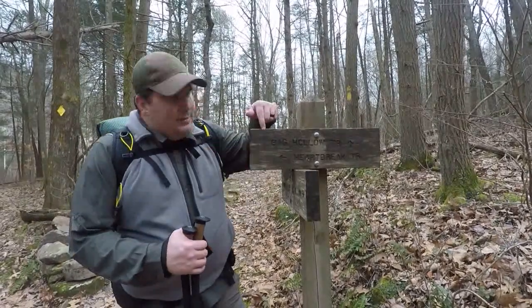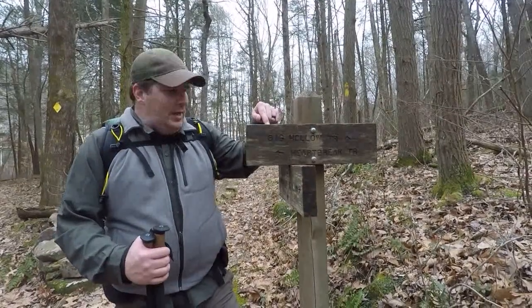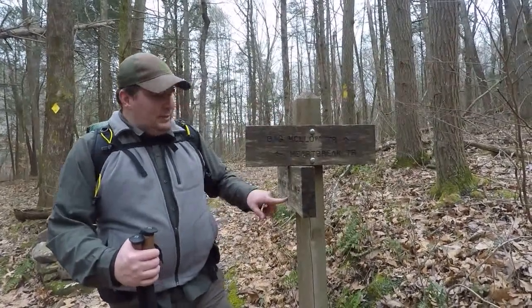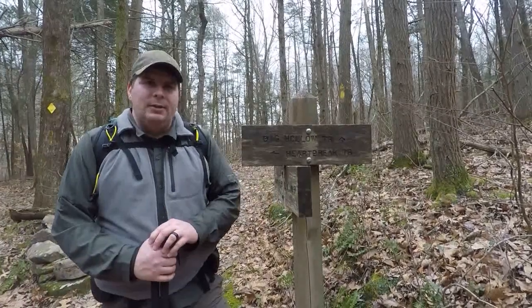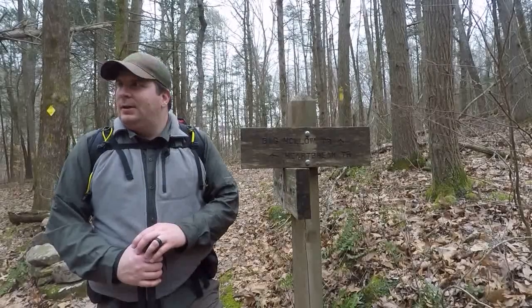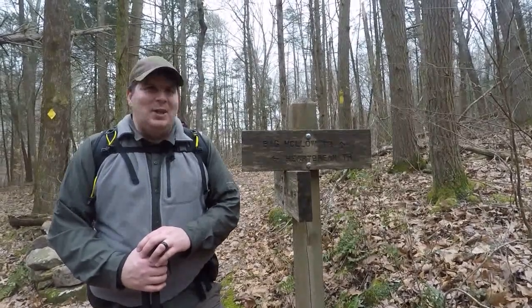You may recognize this sign because we've completed the 5 mile loop. We have, and this one here says 0.1 miles back to the road to where our car is. So sometimes you win, sometimes you lose, sometimes you just keep walking.